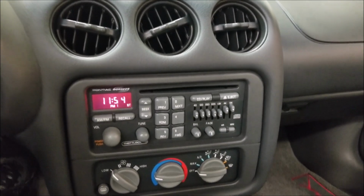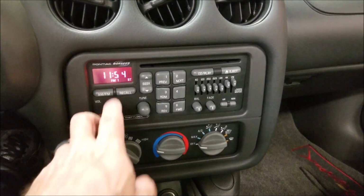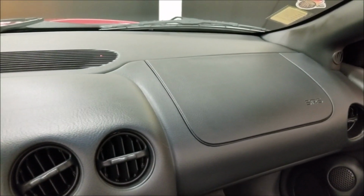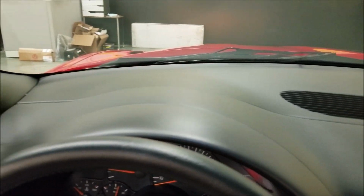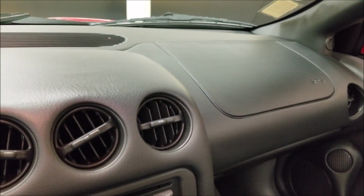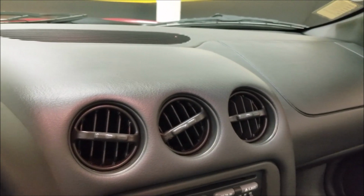You have your Monsoon stereo system in the Pontiacs. Everything is working there. We're going to click that off for now too. Power antenna here going down in the back. Power antenna works fine. Look at that dash. No cracks, no discoloration. Like I said, this thing hasn't sat outside except for maybe a few car shows is what I'm guessing.